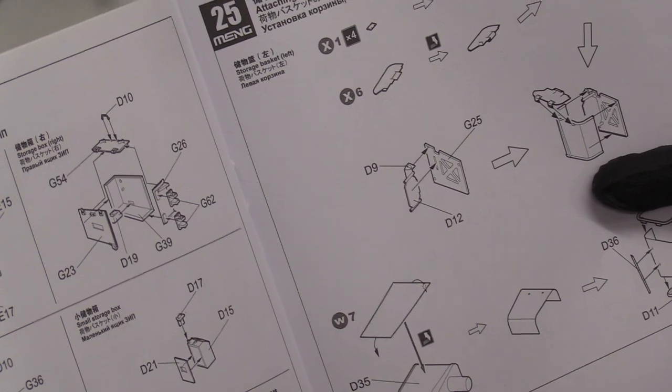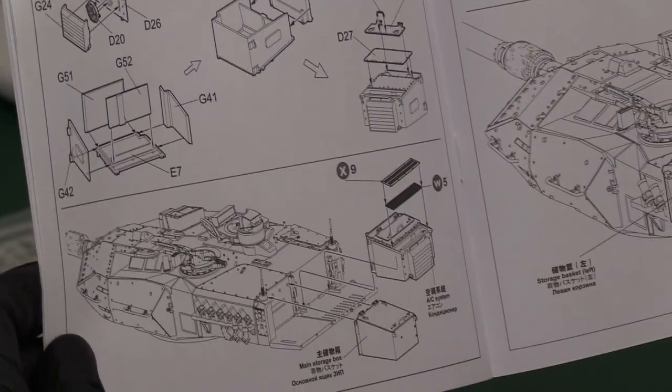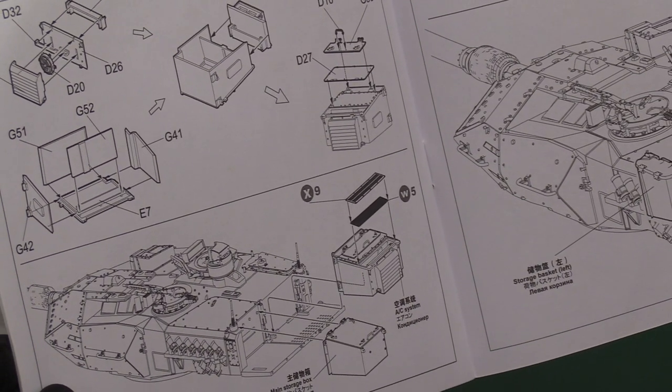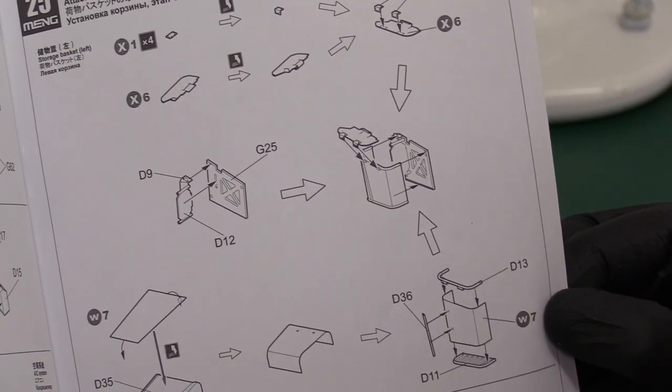Tow handles, grab handles, and then you've got all your external stowage boxes going on here. And there are many, especially at the back. Air conditioning system going on, main stowage box, storage baskets, this is often for the things like the spent shells, etc.